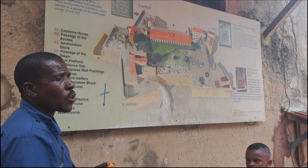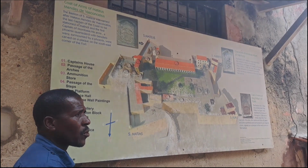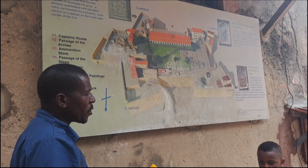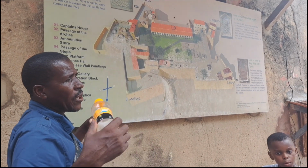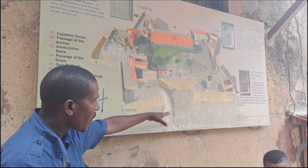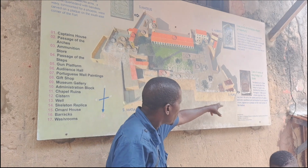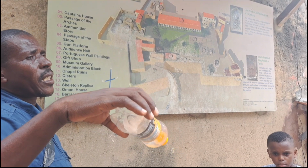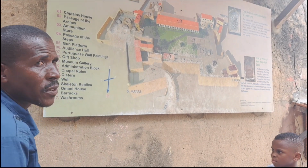This fort was coral rock, and then it was just carved there. Portuguese, 1593. These people, the Portuguese, they were Roman Catholic, so they carved it as the body of Jesus lying on the cross. As you can see, we have part of the head, this is the right arm where you enter there, the left arm, this is the body, right leg, left leg. So it looks like a cross. That's why it's called Fort Jesus.